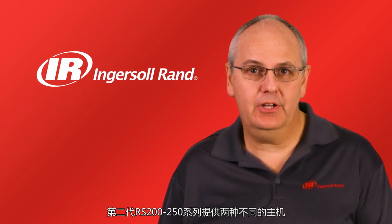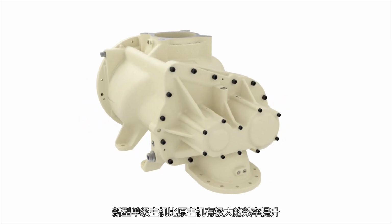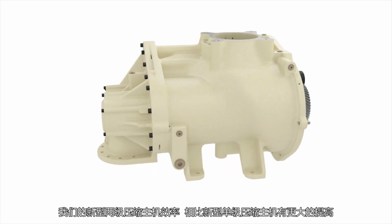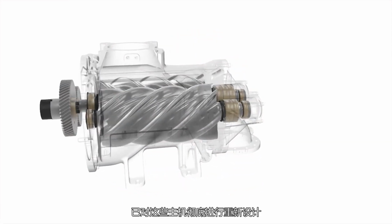The next generation RS200-250 models are available with two different air end types. A new single stage air end, which has a vastly improved efficiency over the legacy range, and our new two-stage variant that pushes those gains even higher. These air ends have been redesigned from the ground up.